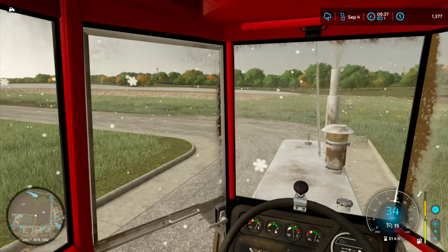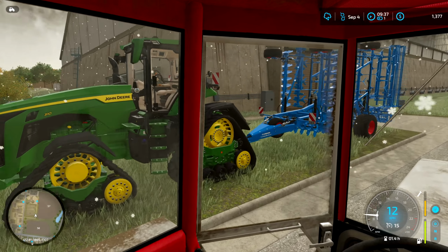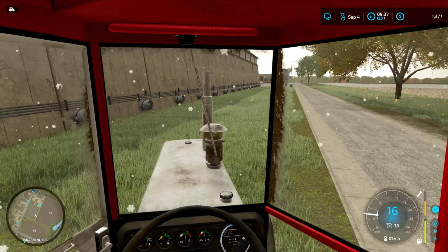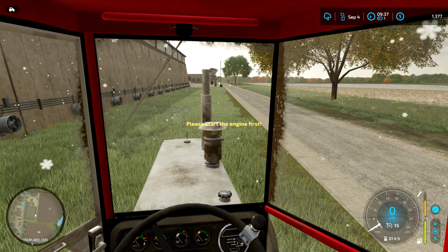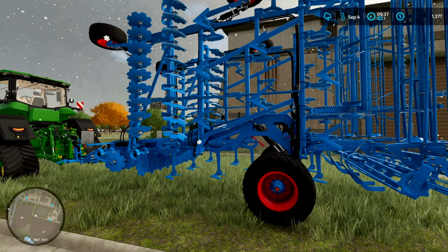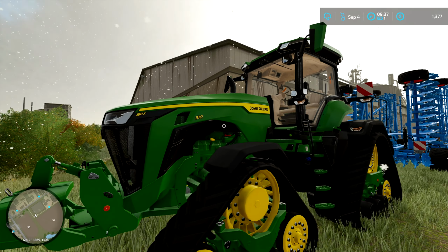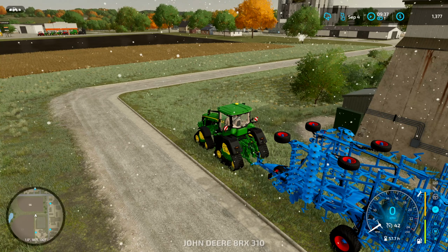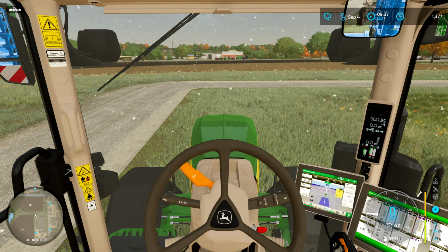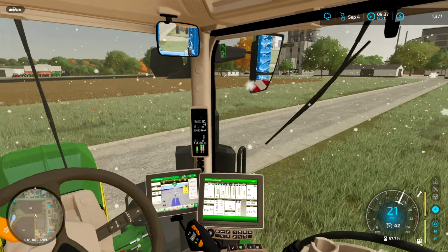That is nice. That is really, really nice. Look at that. My goodness. Now, that is a piece of equipment. Ladies and gentlemen. Well, this is going to be a fun one. This thing's huge as well. Look at that. That is beautiful. 8RX 310. Fantastic. Oh, listen to that. Smooth. Buttery smooth.